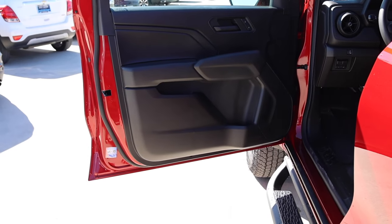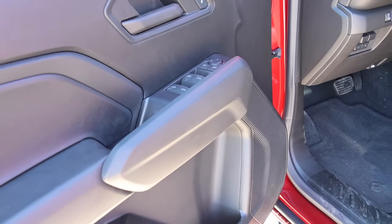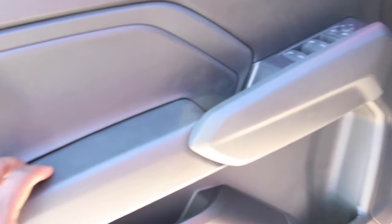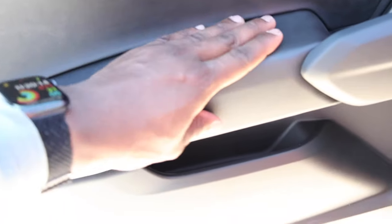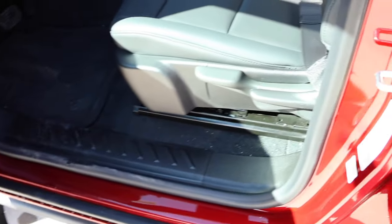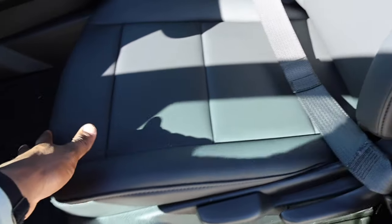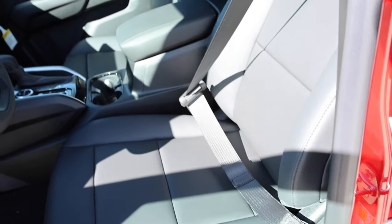As far as the interior goes, if you don't care about messing this up, the Chevy Colorado is the best way to go. Now, they do give you this vinyl material here, which is a soft touch, but the rest of this door is gonna pretty much be hard plastic. Now, this seat does go up and down manually. It does have the vinyl seating, which I do like. As you guys saw, it was an option.